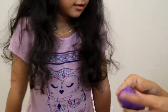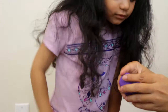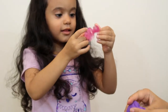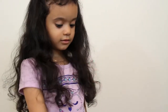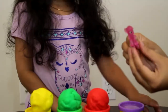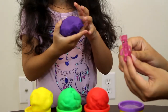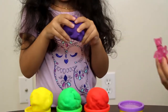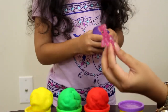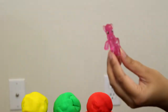Let's take out the purple. Let's see what we have. We have this one. One minute. Let's see which one. What was her name? I don't know his name. I forgot her name. Let's see what's her name. So we found this My Little Pony surprise in the purple one, and her name is Lily Valley. Yay. She is pink. Yeah. And she is very sparkly. Can you see, guys? She is so sparkly.